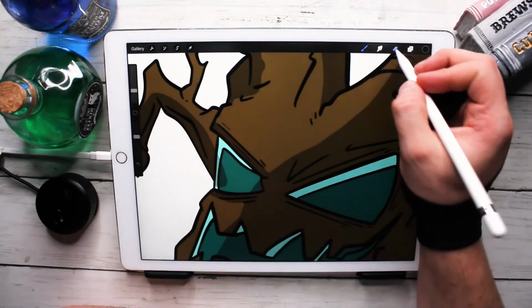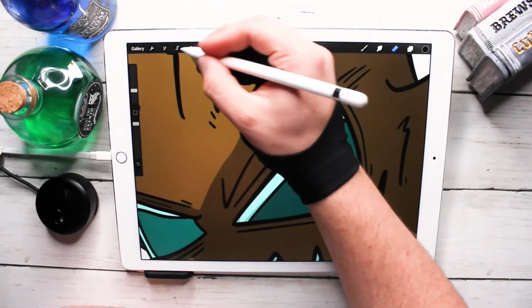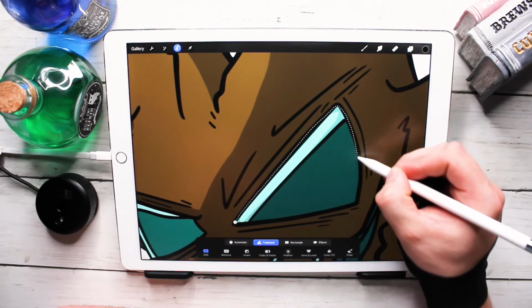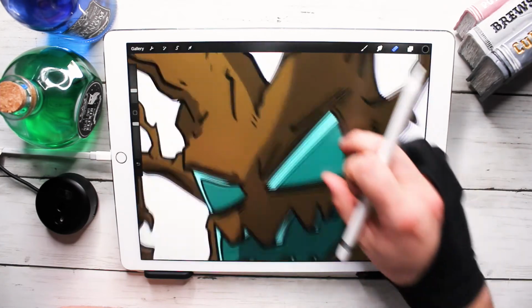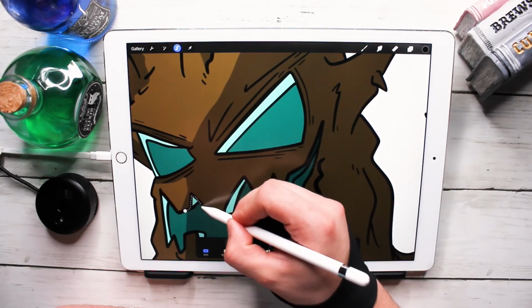I got all the shadow in the areas I want them to be in shadow. So I can also go like this with my selection tool. Make sure I'm on freehand. Go around. And 3 fingers. Scrub. Gets rid of all of that. Do the same thing for the mouth here.